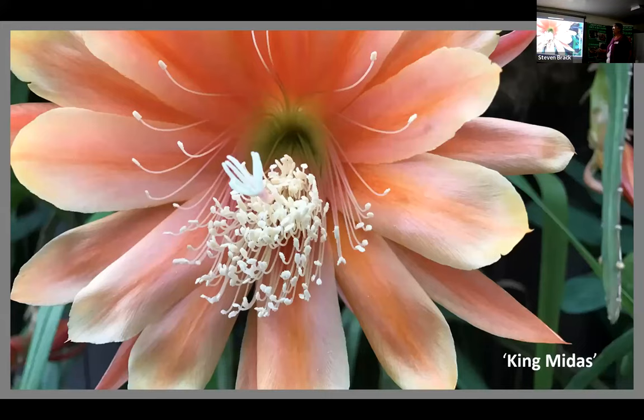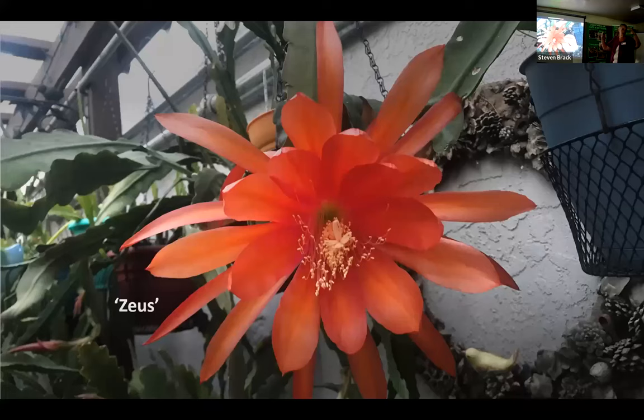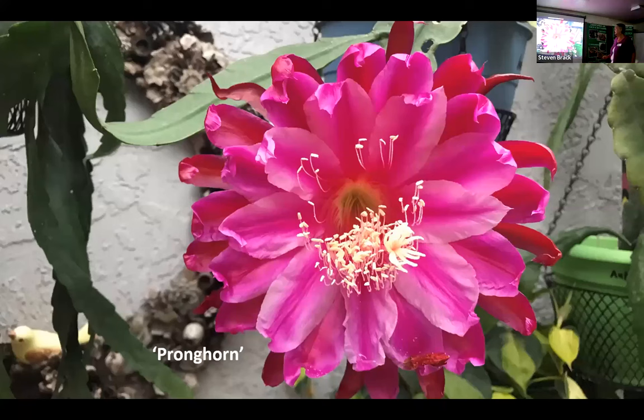Some years it comes out really deep orange, and other years it's almost peach. So it kind of depends on what's going on. Mr. Bell. And Zeus, this is that big red thing. And Pronghorn. That's what's in this little pot. This broke off, and like I said, it's got air root. I put it in the pot, I think, like last week. And I'm already feeling it tug. So it roots fast. But it's really teeny.